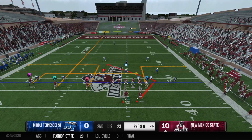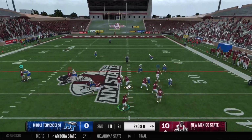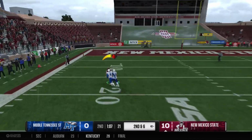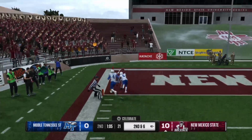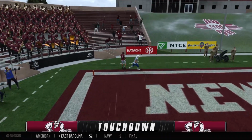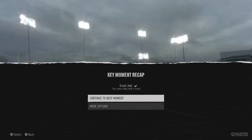You're right. I think they've started to identify the matchups that are in their favor. On this drive, they need to keep attacking, taking it. And he'll pull it in inside the 20. And he'll run it into the end zone. Touchdown, Aggies!